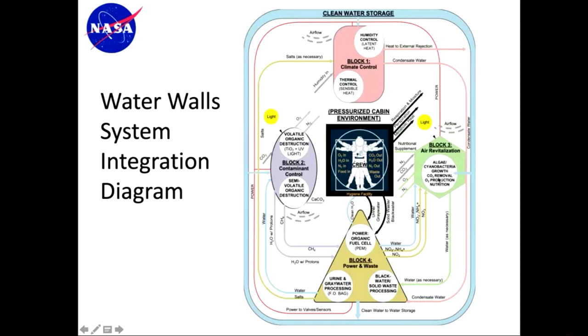And we provide a method for reducing both the volatile and the semi-volatile organics. Block three is air revitalization. This is converting carbon dioxide that's produced by the crew into O2, and also, as a byproduct, producing nutrients that can be used for a variety of other applications. And then the fourth block, which is the power and wastewater block. In this one, we have gray water and urine processing. We also have black water, which is feces and other types of solid waste processing. And then we also take some of those byproducts and use them in organic fuel cells to produce electricity to supplement the requirements of the habitat.